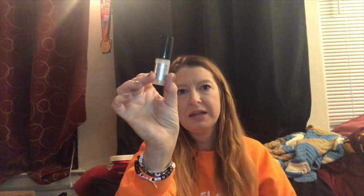Josie Maran Argan Oil. It's great for your face. It's great for your hair. I'll be using it kind of like a serum on my face. Then we have Cover FX Setting Spray. Keep the melting in the kitchen. I love setting spray, mostly in the summer, but also year-round.